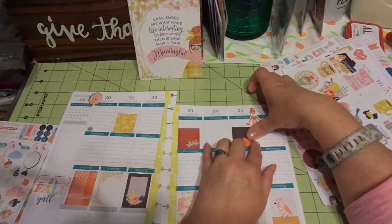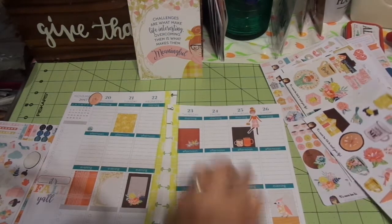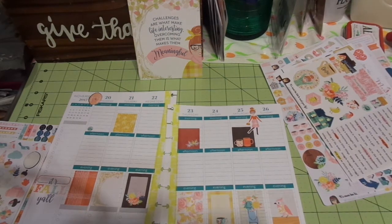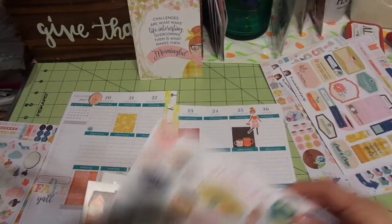So I love this little girl. I'm going to put her right there. I love that. Glasses, that's me. My hair's kind of brown with blonde and reddish color in it. I love that. I think I'm going to put some birdies here, and then I think I'm going to kind of let things go.